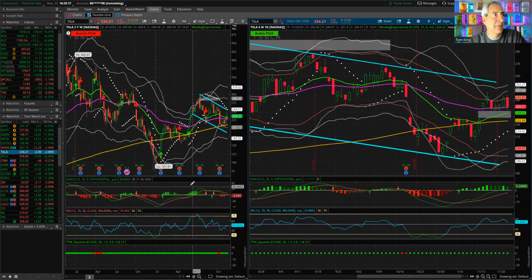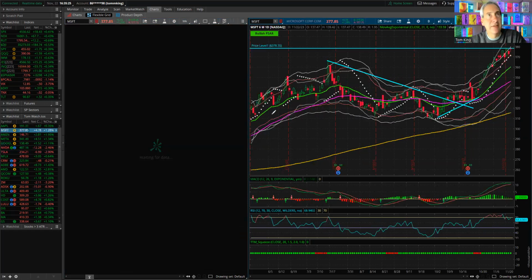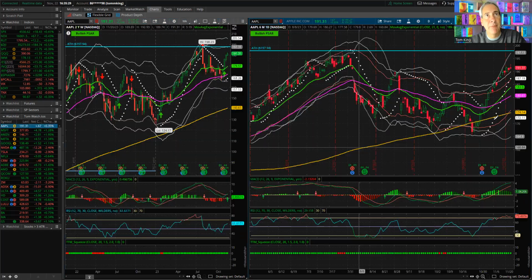But there are gaps everywhere. I heard someone refer to it as Swiss cheese below here. So most everything that we're looking at has gaps to fill. There's gaps everywhere, except Microsoft. Microsoft does not really have a lot of gaps. Small, tiny stuff on Apple, but there's a lot of gaps down below to keep an eye on. All right, so there's where we are as far as the markets go.